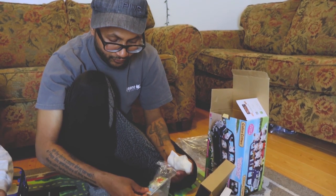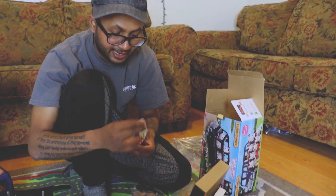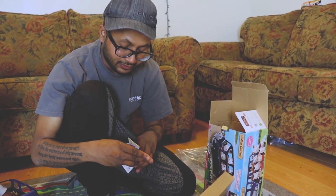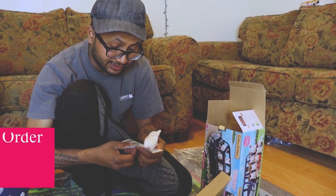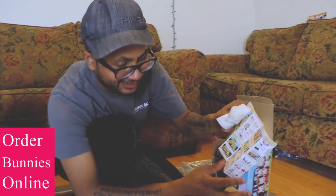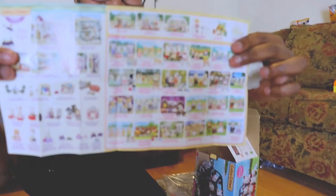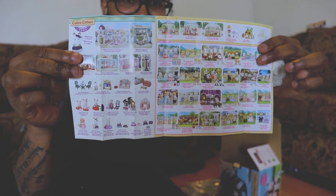Oh yeah, actually it's right. So this is a catalog that comes with it. You're actually supposed to order the bunnies online. So yeah, it's quite new. Like you can see, there's all the bunnies and the sets over here. So maybe next time we can get Shine something like this. So he does got a new blue van.